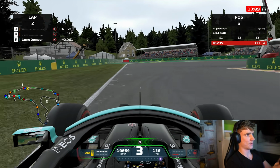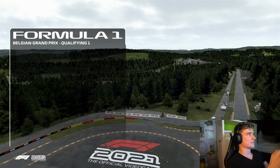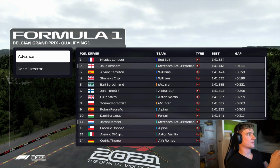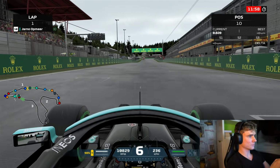So that was not a very good lap, but it started raining shortly after and not everyone got a lap in. So that means, even though it was a very poor lap, we still easily got into Q2. So that's all good and sorted. P11 it is, Cedric Tolmay returning to league racing in P14, as we now go into Q2.